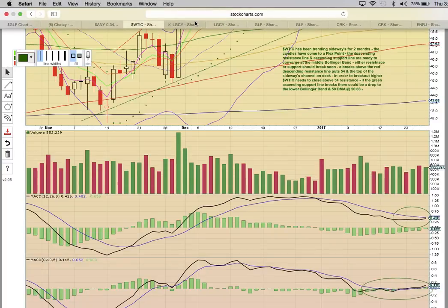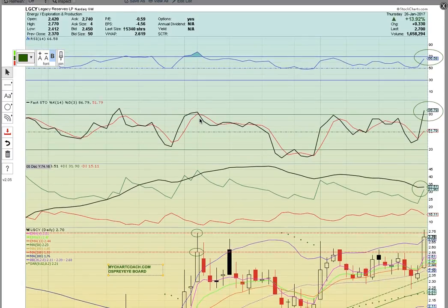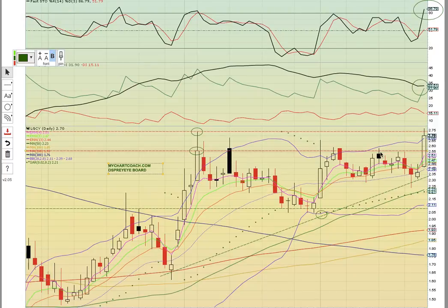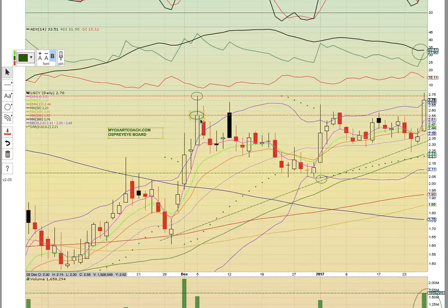Okay, let's look at LGCY. If you look at LGCY, this is a stock that we've been following, and it's had a nice breakout today. Notice it's a similar pattern to the WTIC. It's been in a sideways trending channel, and then today there was a break above resistance. The December 5th close was the key level to break, and that close above it is signaling more upside potential. And it hit the high of day on that day.